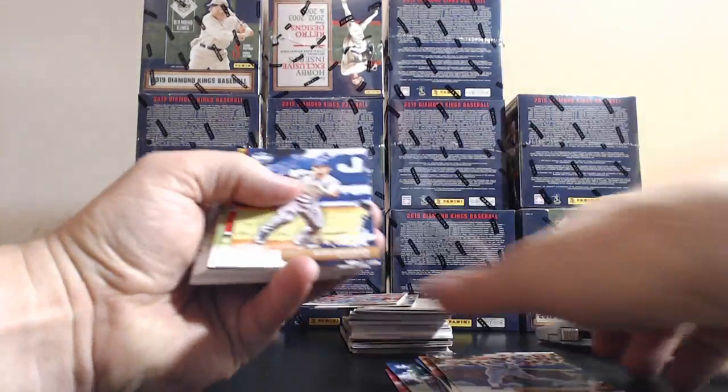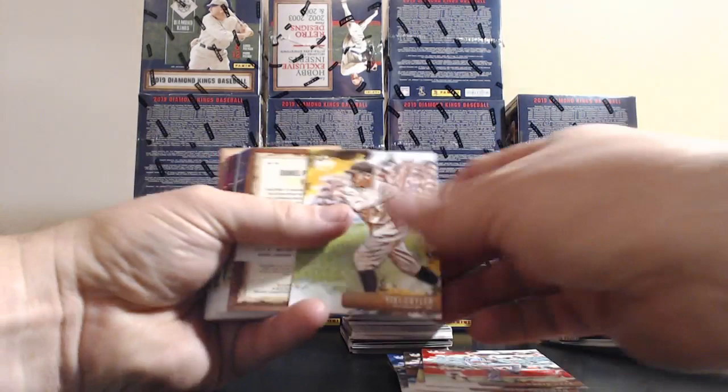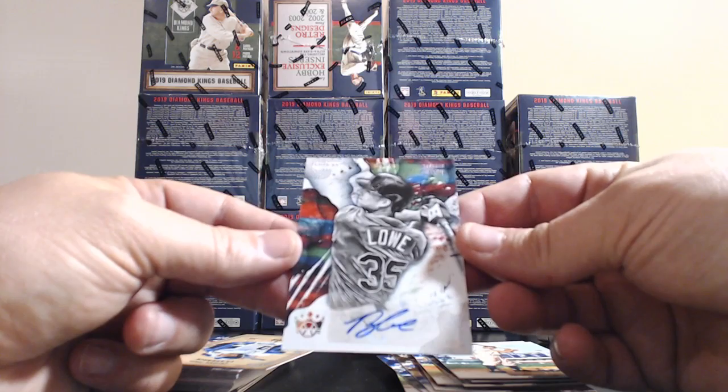There are Boston Braves, there are Philadelphia Athletics in here. Obviously the Boston Braves go to the Atlanta Braves, Philadelphia Athletics go to the Oakland Athletics. Daniel Ponce de Leon, short print, followed by Justin Verlander, insert for Houston. We have Brandon Lowe for Tampa Bay. That's our two hits for this case.